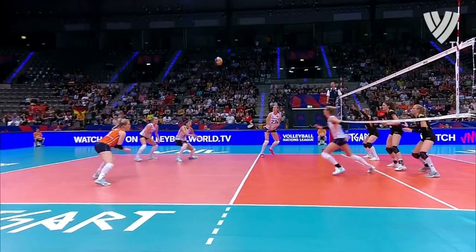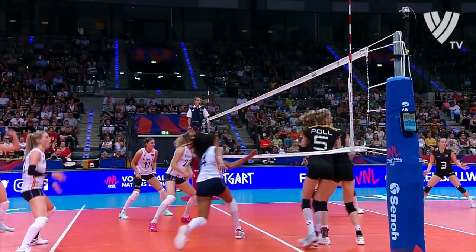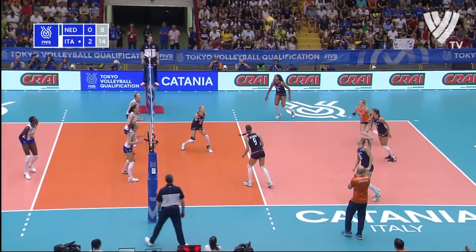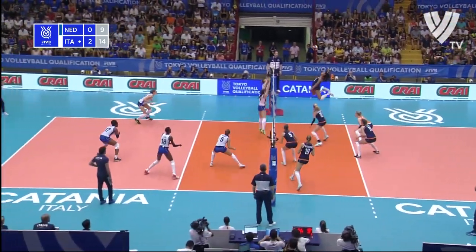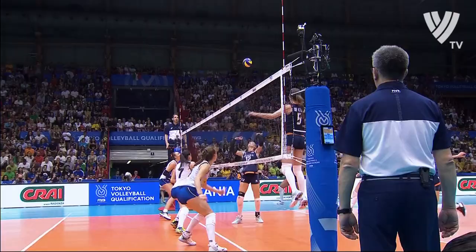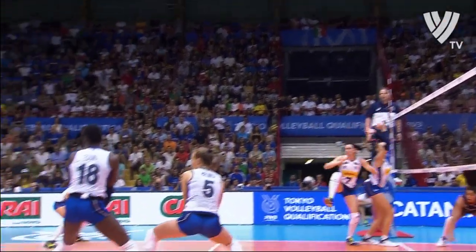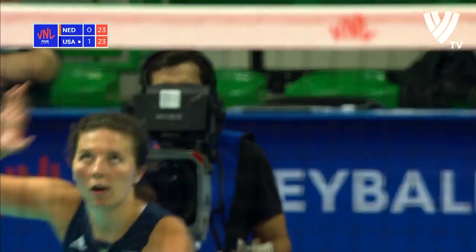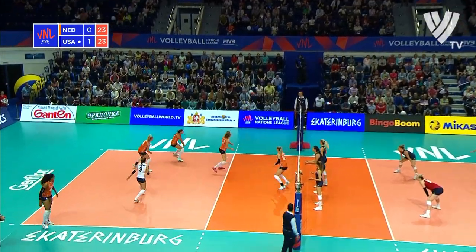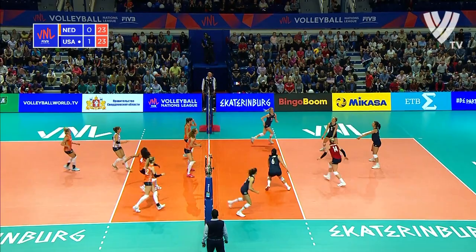Contact there. Their routine at the start of the Italian serve. Plak for the Netherlands puts another one home for a winner. The race to the 25-point barrier continues. Plak again.